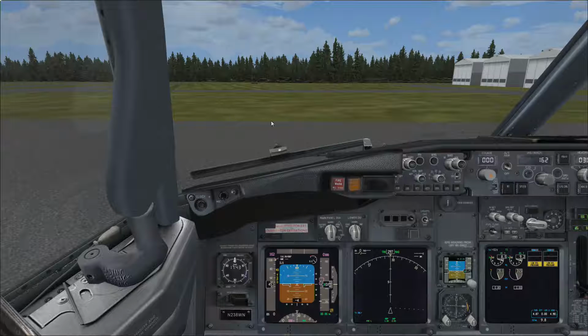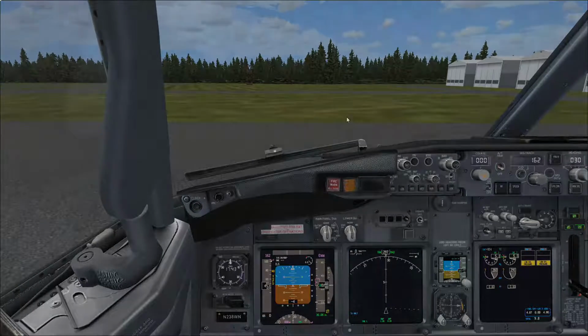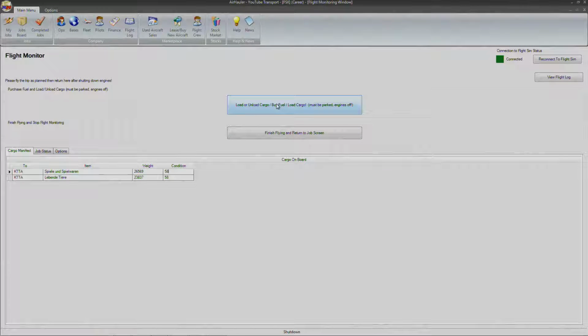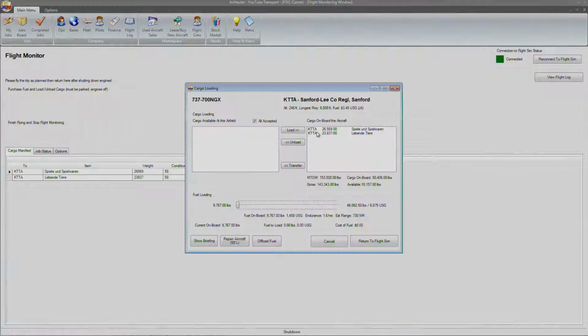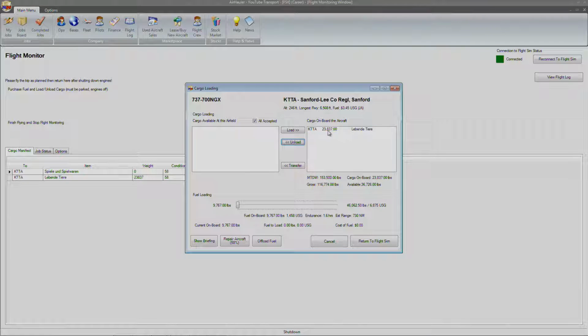Alright, everybody. Let's go ahead and go back over to Air Hauler and we'll see exactly how much damage we did. Alright, everybody. As you can see, damage is... Oh my goodness. 42%. I would not pay me for that. 42. That's going to be quite costly. Glad I've had my AI pilots doing a lot lately. 42%. I do believe that's the worst we've ever done.